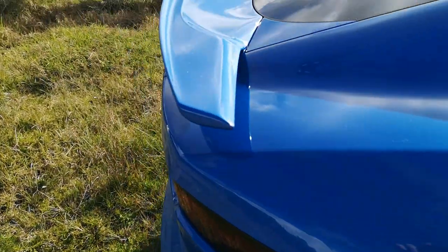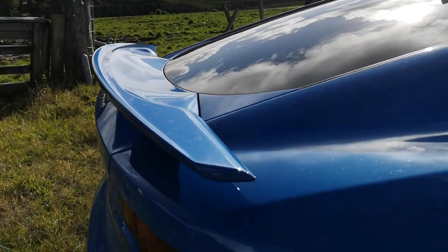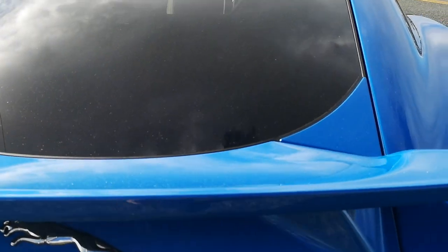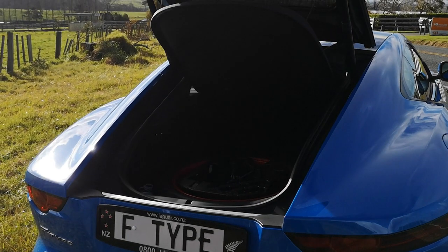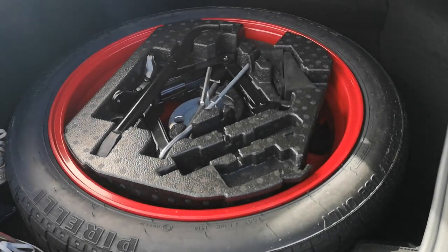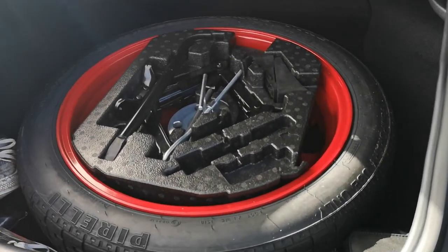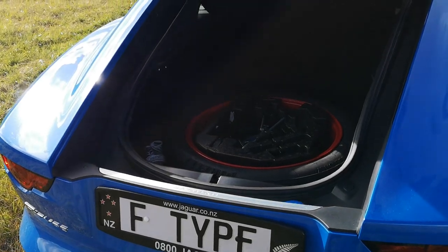Around the back, this is a fixed spoiler, so it doesn't pop up automatically. But something that does pop up automatically is the tailgate. And I think it's about 300 litres of space, but realistically, once you shove the spare wheel in, really not much room in here. I think you'd have to take this out to go shopping or chance it for a weekend away.